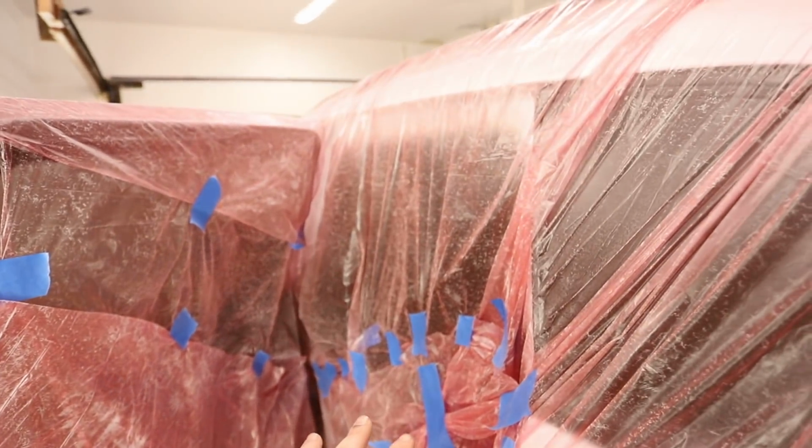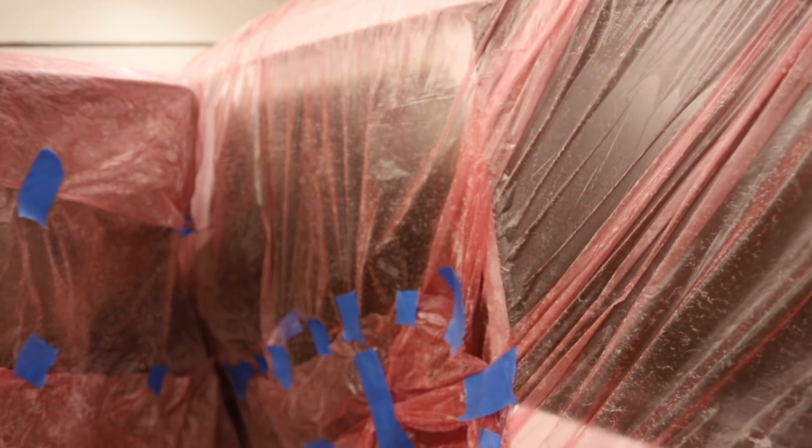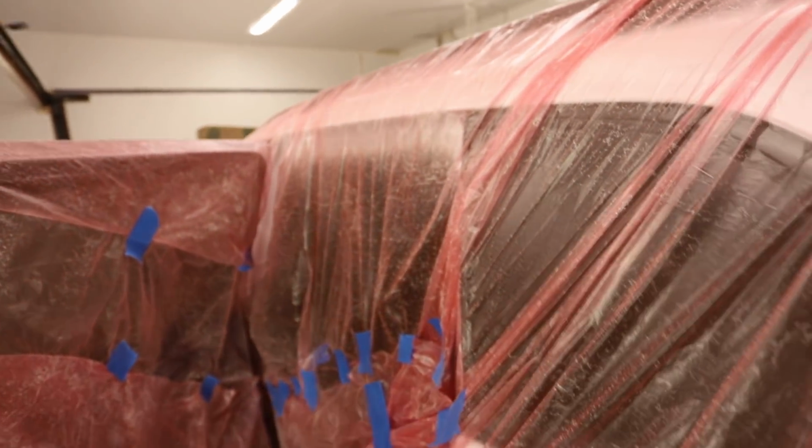So that's great. We got to go ahead and get this plastic off of the vehicle and get all of our trim put back around the door, get this thing all the way back to normal, and then we'll pull it out of this shop and get ready for our next mod.